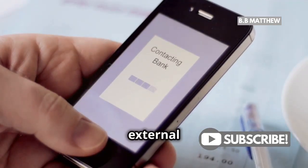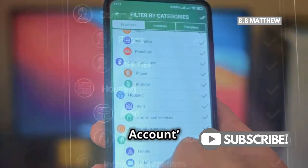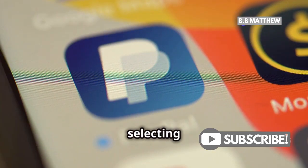Now, you'll need to link your external bank account. Click on Add External Account and choose your bank. In this case, we're selecting PayPal.